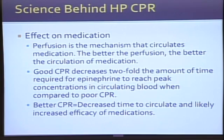Your orders are to start an IO if you can't find a vein within a minute. I'm inclined to think that we should do all humeral IOs in cardiac arrest, except in children. Babies don't have enough of a humeral head to be able to really put in an IO. But in adults, with a humeral IO, you get basically 1 to 2 heartbeats before it reaches the central circulation, and that means to me 6 to 8 chest compressions will do the same thing.